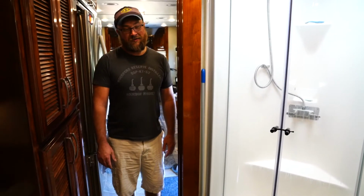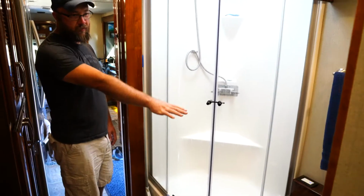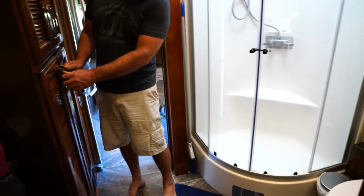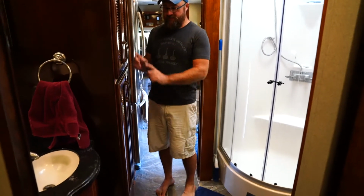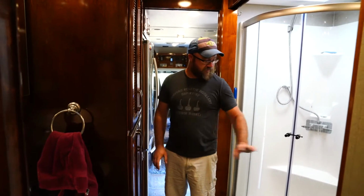In buying any coach, none of them are perfect. In this coach, they had a wall here and a pocket door for the commode, and coming to find out that it was very difficult to get into the washer and dryer here, so I removed this wall, retrimmed it, fixed the tile so it was easier to get into the full-size washer and dryer units here, and makes this a lot more open and a lot easier to deal with.